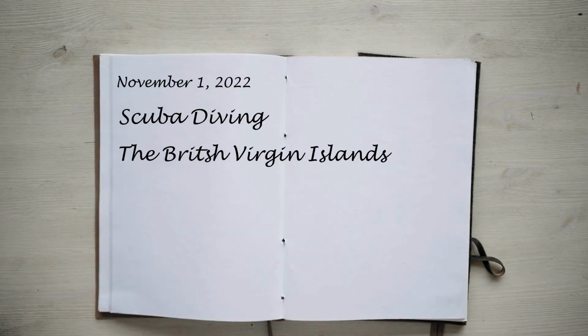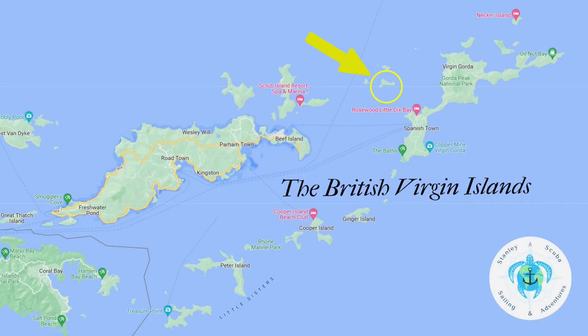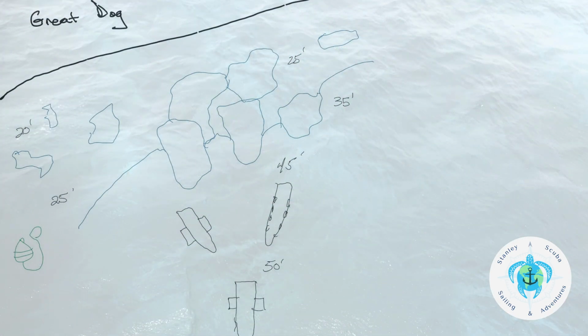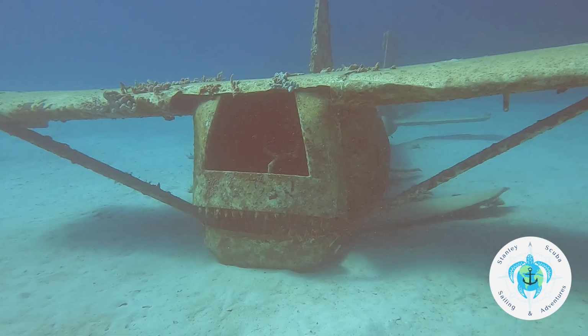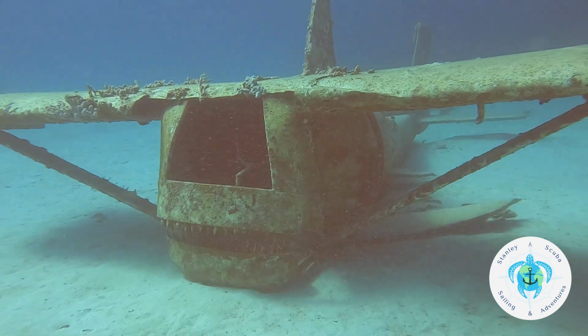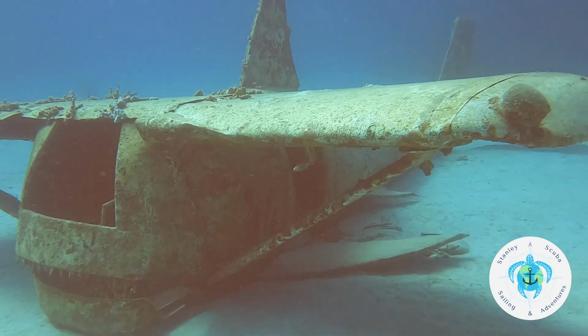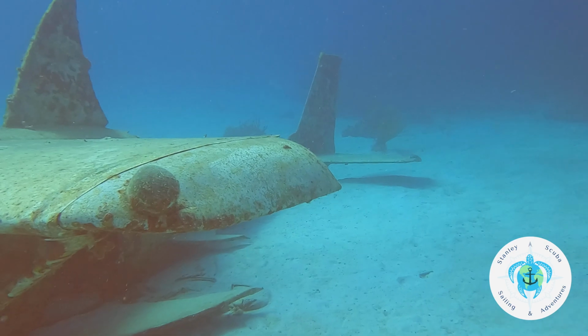Scuba diving the British Virgin Islands, dive site Coral Gardens. This dive site is located in the northern British Virgin Islands, just off the east end of South Bay, Great Dog. The dive guide rates this site as novice, also good for snorkeling, with a maximum depth of 45 feet. It's largely protected from most weather patterns, which usually occur from the north or the east. It's described as a reef terrace and plane wreck.